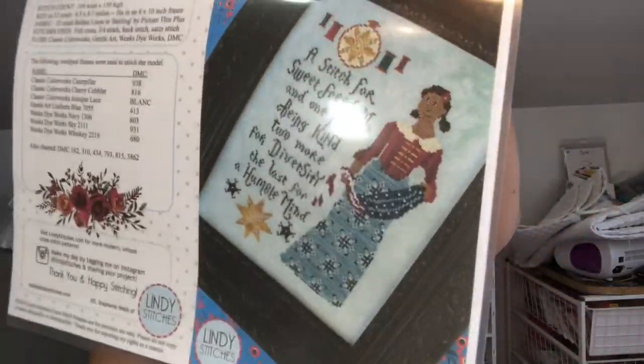And then Lindy Stitches had two on sale. I only purchased one, but I think I'm gonna go get the other one this week when I get paid. The first one that I bought was this one, I love her. It's called I Stitch for Sweet Freedom. It says, I stitch for sweet freedom, and one for being kind, two more for diversity, the last for humble mind.